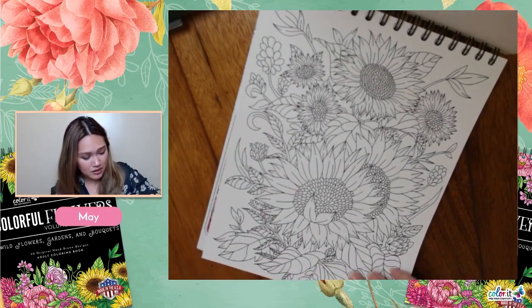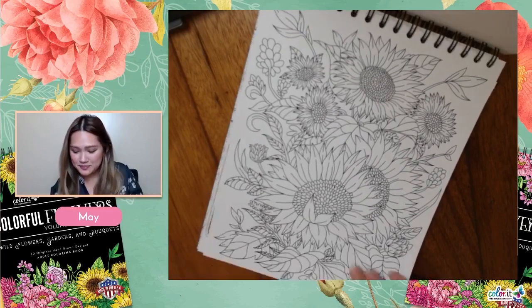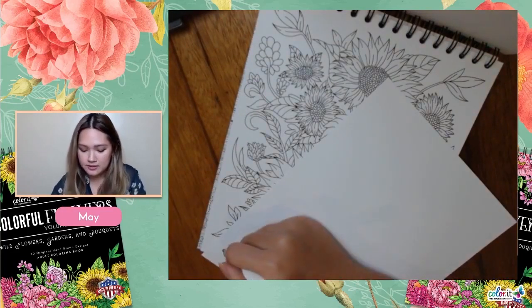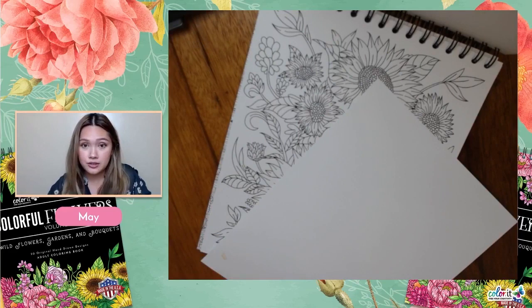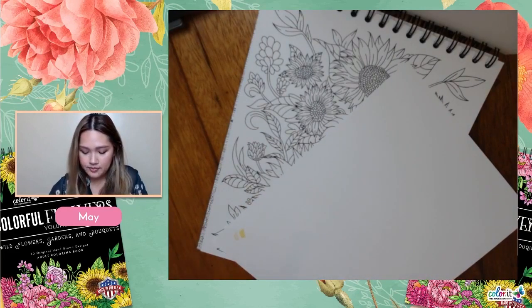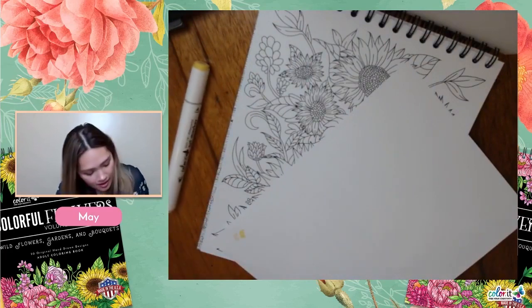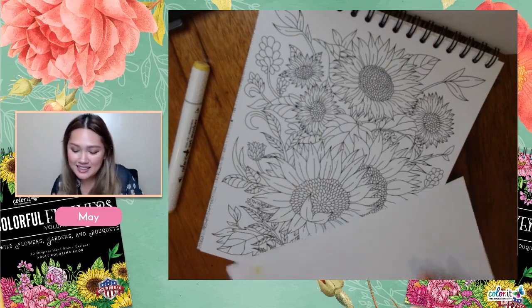Since these are sunflowers, obviously I'm going to color this in with yellow. So yes, I am using ColorIt markers. What is everybody coloring in tonight? Welcome, Wendy, to the ColorIt community.